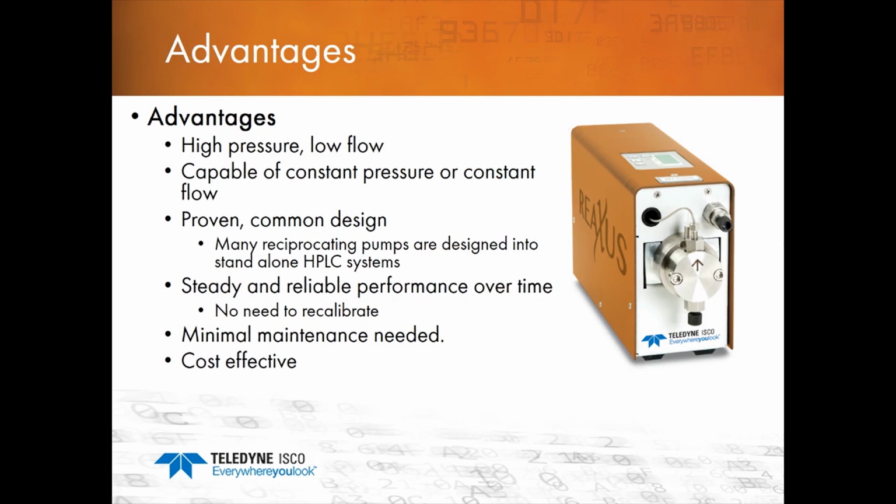Reciprocating pumps, whether it be the standalone box pumps or the heads that people use, they put them in other machines. This happens quite a bit in the chromatography world, where people will just take the heads and need to move fluid for the chromatography application. They just build the head into their standalone system. So this design has been around for a long time. It's a very common basic design.